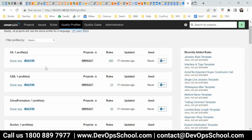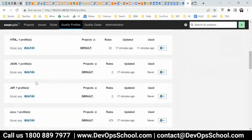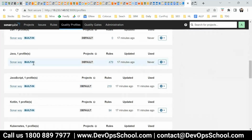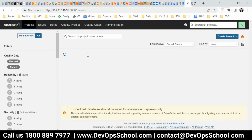SonarQube has created one default profile for each language. Last time, because it was a built-in default with these many rules, I used it seven minutes ago, so it was used. But it says never. Just a second, let me check my projects, because it says never. Why does it say never?